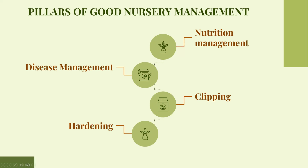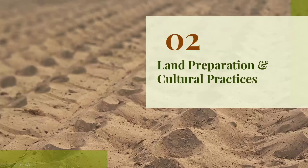So please remember these four pillars of good nursery management. Make sure that you're in check with your nutrition management, you're in check with your disease management, you're taking care of clipping, and when you're now getting ready to go to the field, make sure that you're taking hardened seedlings to the lands.